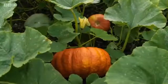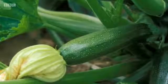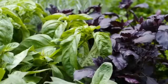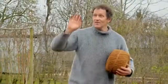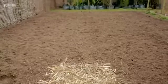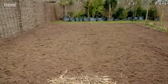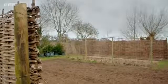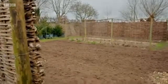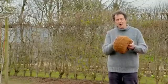Some really need it. Squashes, sweet corn, courgettes, if you're growing plants like basil, must have as much sun as possible. Conversely, it means that this end is going to be in shade for some of the day. And that will be fine for spinach, for lettuce, gooseberries, red currants. They will cope and actually be fine in a bit of shade. So already, the sun is starting to dictate the layout of the garden. First thing to do is mark out the path.